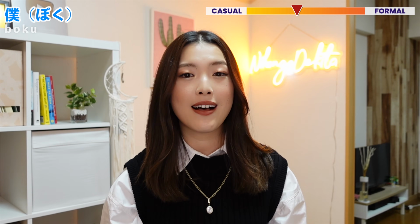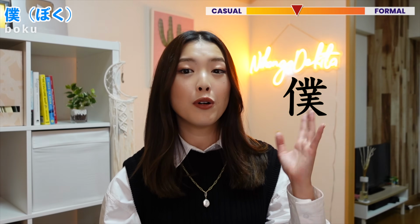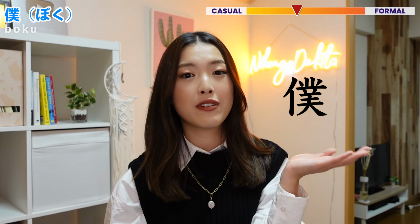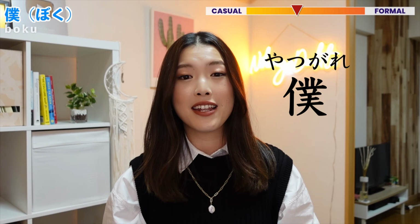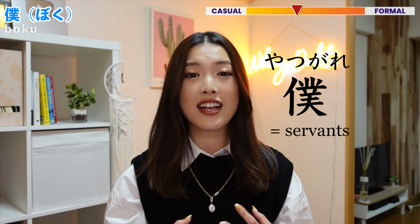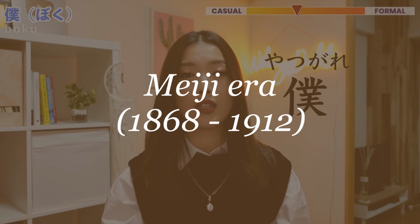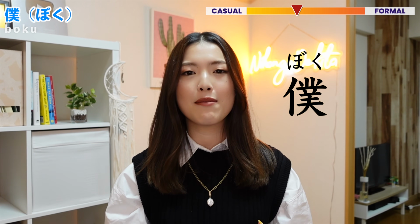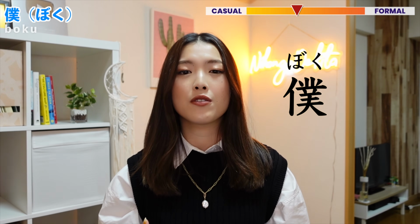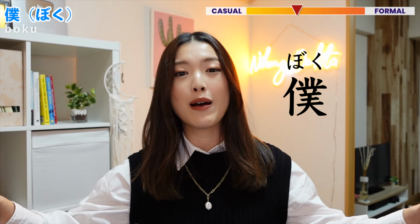And the history behind boku is really interesting too. In Heian era, boku, this kanji was actually read as yatsugare, and originally it meant servants and used as a very humble term. And by the time of Meiji era, it was already pronounced as boku and used mostly among students who were also servants. And as they started using it, it spread to the public.